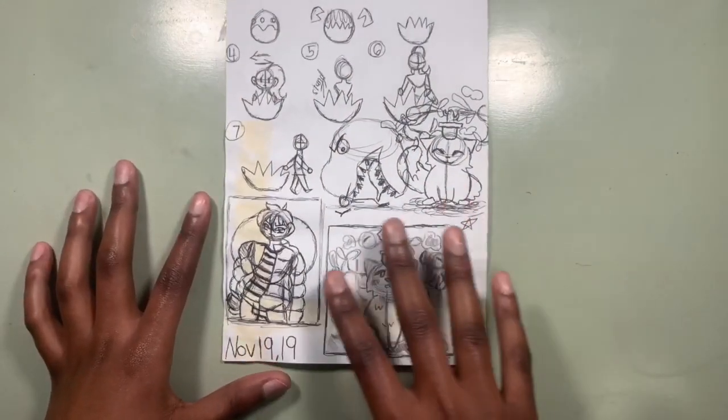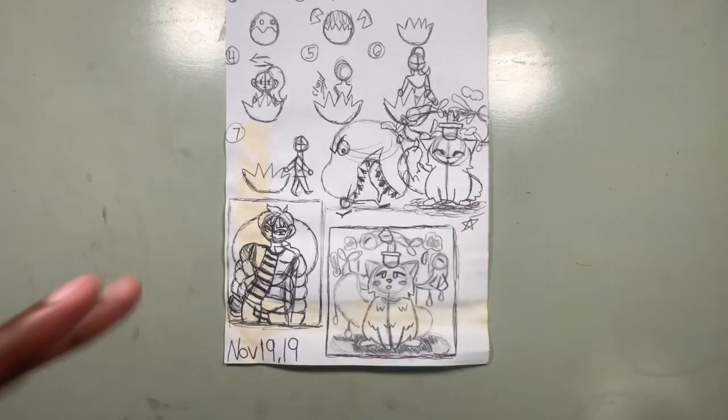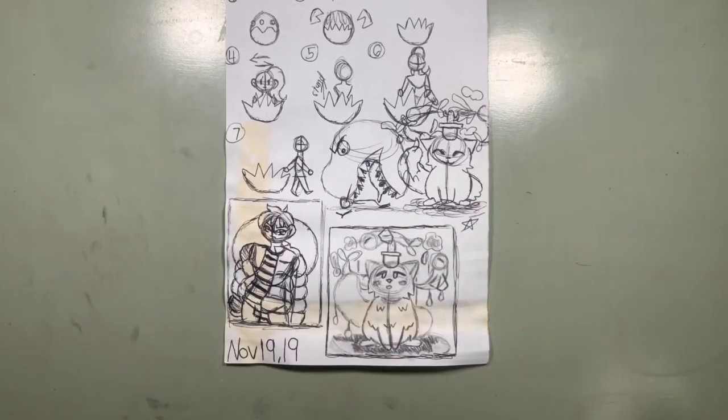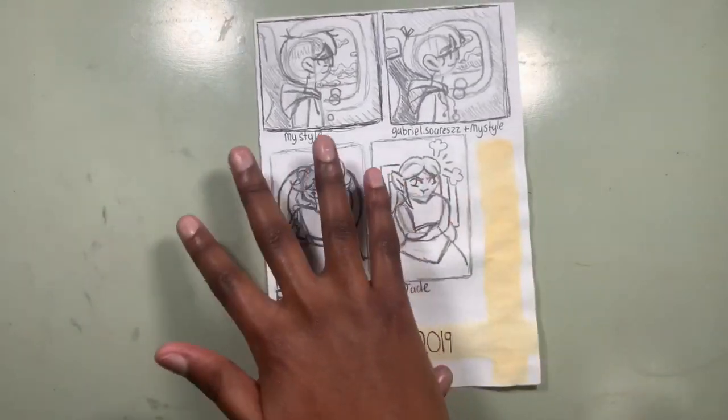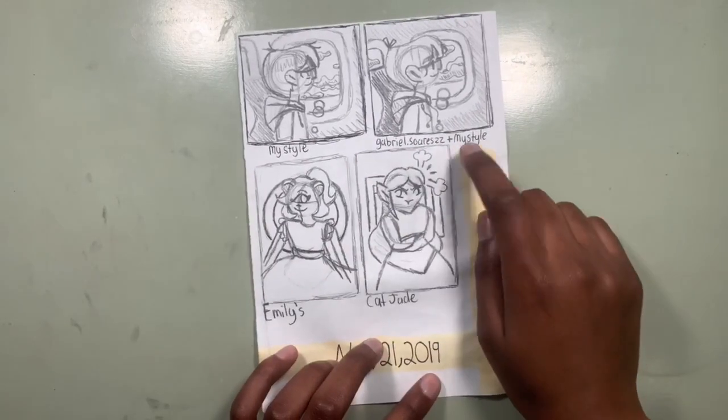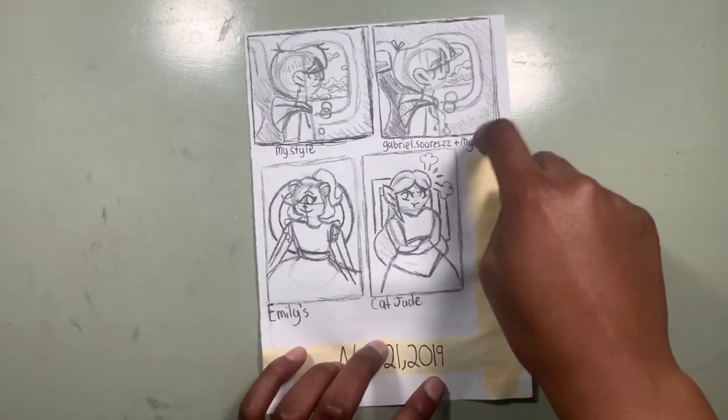And over here, I was just doing some draw this in your style challenges, because I was going to do that for a video, but that video didn't end up working out, so I just didn't end up doing it. And here's some more draw this in your style drawings. I really love how this one turned out. This turned out so good, and I really love it.